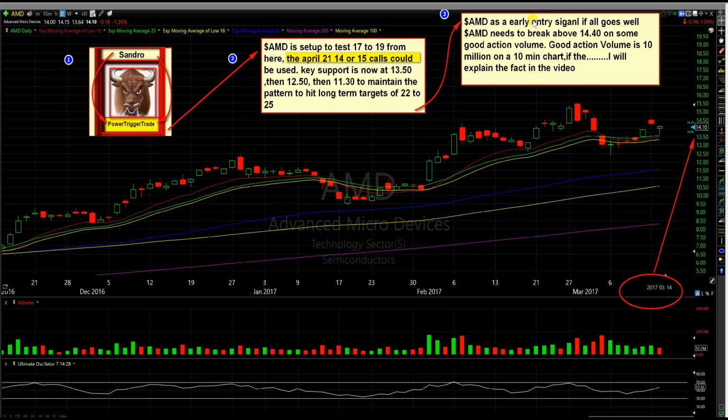All right, people. So AMD is an early entry signal. If all goes well, AMD needs to break above 1440 on some good action volume. Now, the key is this has got to show power. And if this shows power, it'll be a good entry at 1440 on some good action volume, which is 10 million on a 10-minute chart as it's cracking through 1440. Now, I will explain some facts in the video that are not in the box. Those are the key numbers.